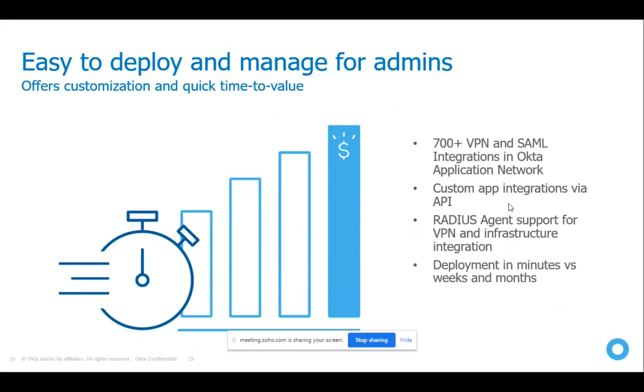So this is about MFA. And now if you have any questions, you can put them into the question and answer chat window. Then after that, we will go to the demo.